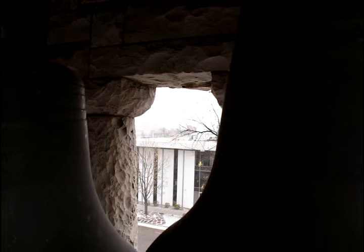Anyhow, it's also one of the last standing examples of Marshall's work, the only other remaining one being the Rudyard Kipling House in Brattleboro, Vermont.